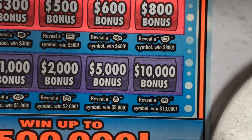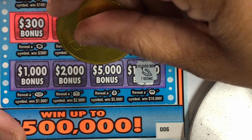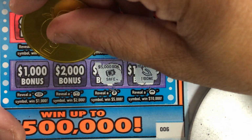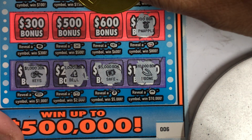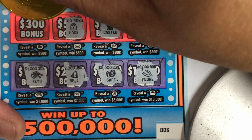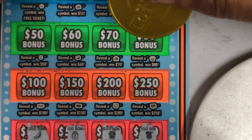Ticket number 6. I'll learn these symbols at some point. But right now, I don't know them all. Okay. Pot of gold. Wishbone. Bag. Safe. Wallet. Bell, purse, keys, piggy bank, pineapple, stack of dollar bills, castle, bar, lock. What is this? Oh, chess, banana. Okay. Here we go.